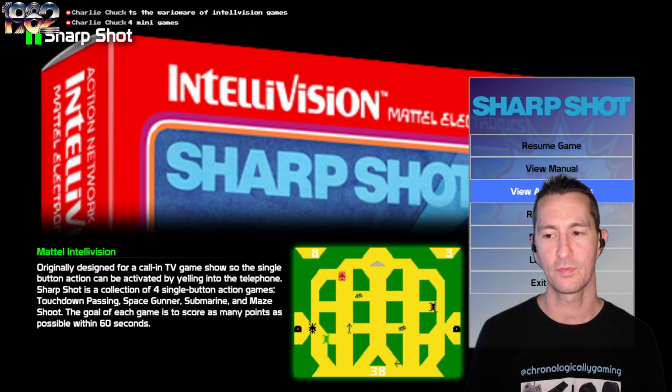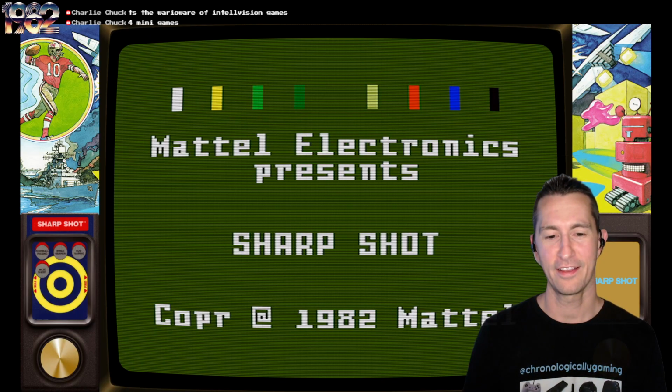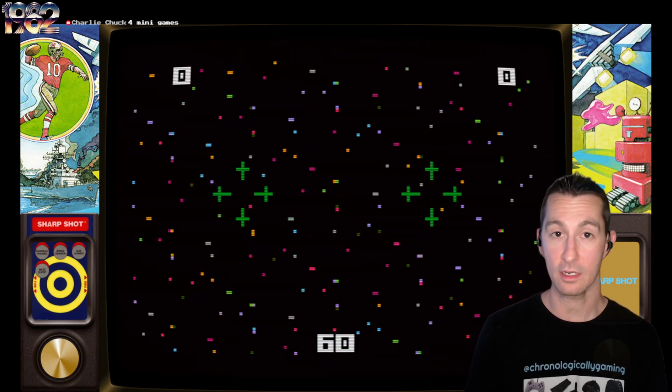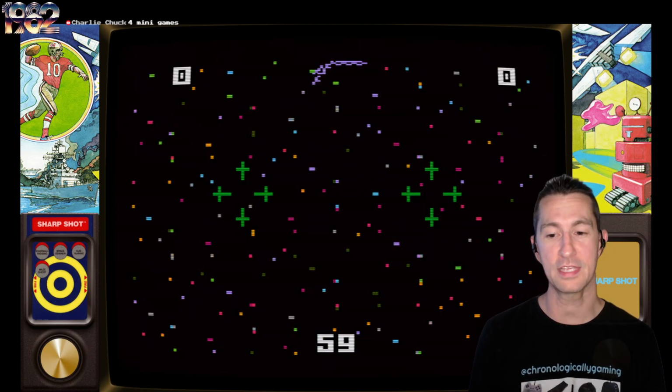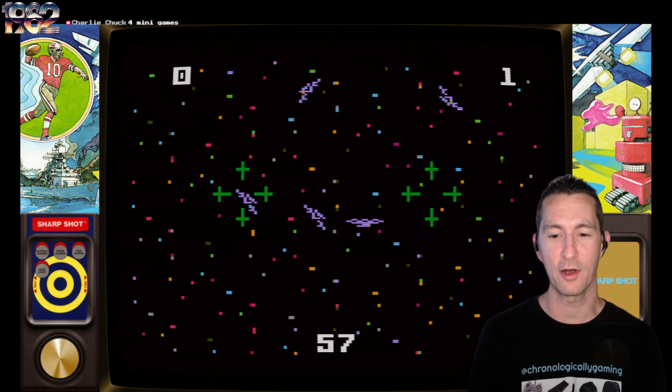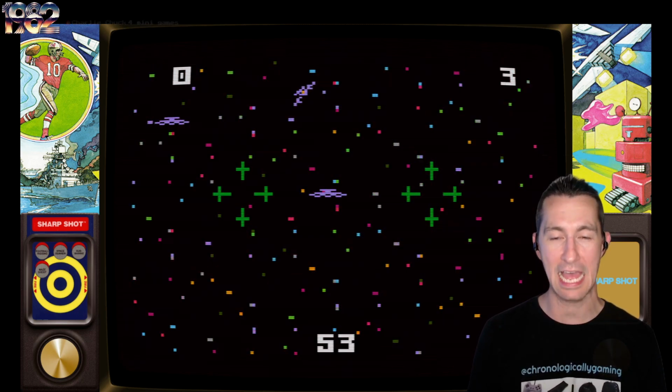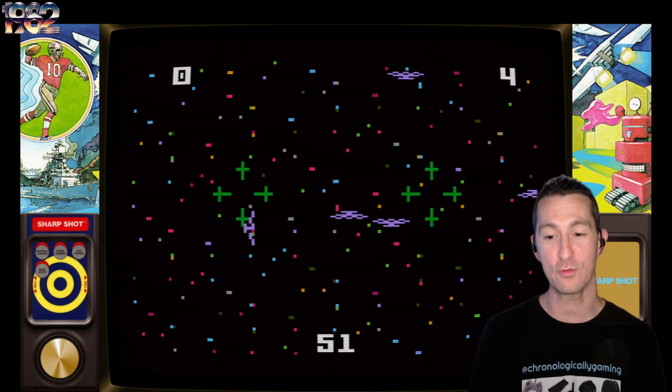I'm going to reset. Flip that console switch, and let's see what Space Gunner is all about. So Space Gunner, you can play 2 people at the same time. I'm taking control of the right side, and all you do is push the button at the right time. The disc does absolutely nothing. I cannot move the crosshair.